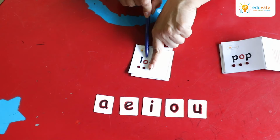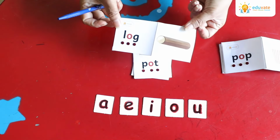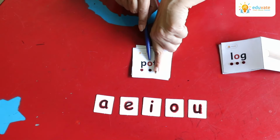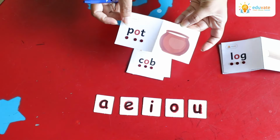L o r, log. Log. A log of wood. P o r, pot. Pot.